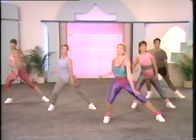Let's take it to the side and get a little deeper stretch through the side of the back as well as the back. Okay, other side. And again, keep that stretch, keep pulling with those arms, and feel it as you keep those abdominals tight. Let's come back to center and reach up to the ceiling.